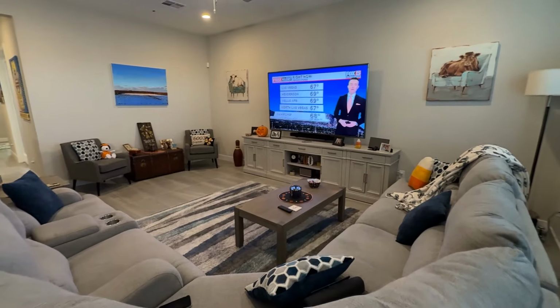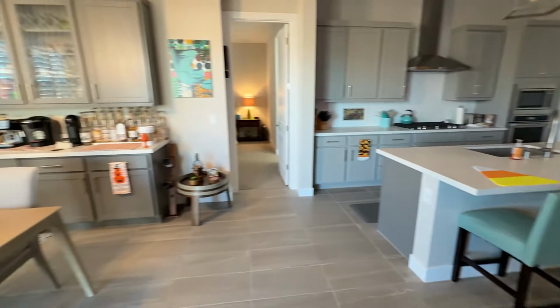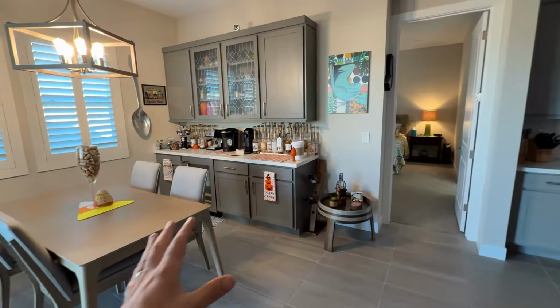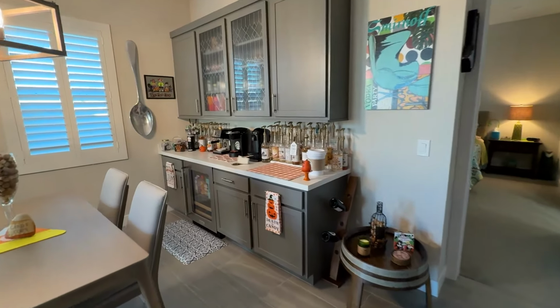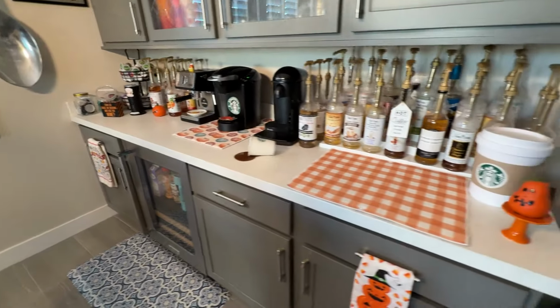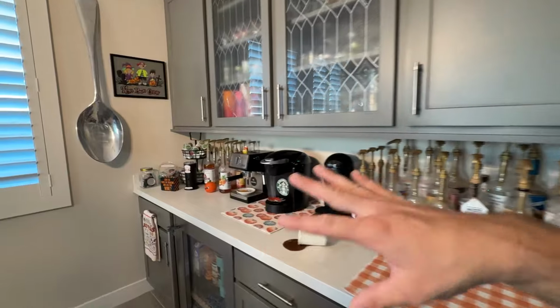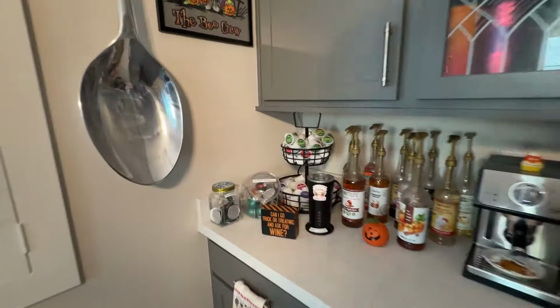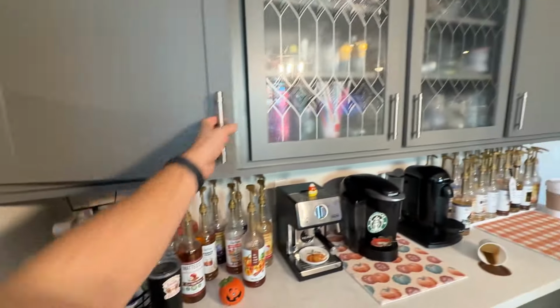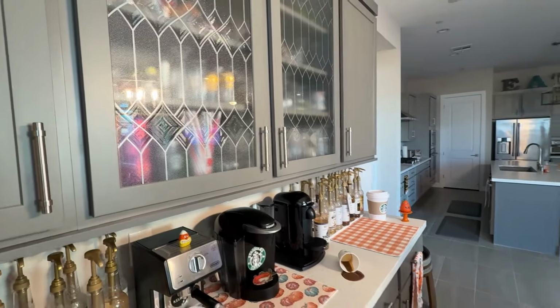Beautiful open space here. We have 67 degrees here in Vegas today. Beautiful weather right now. Also, this has been installed by the builder. This is an extra bar area. We have the KitchenAid refrigerator, countertops. You can see all the espresso latte and all that good stuff. It's all right here. Love it. Even some glass doors right here.